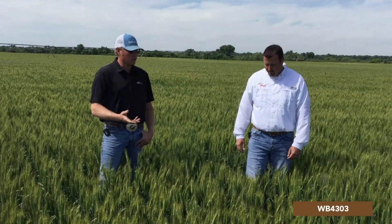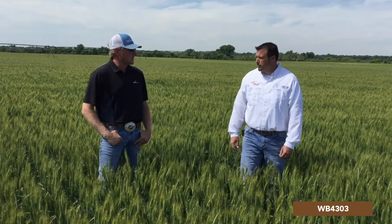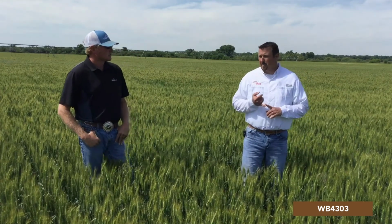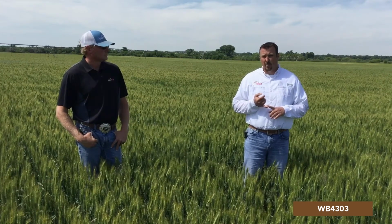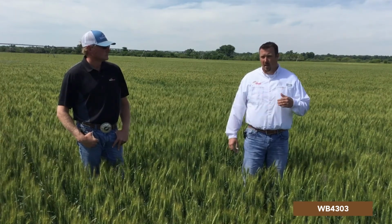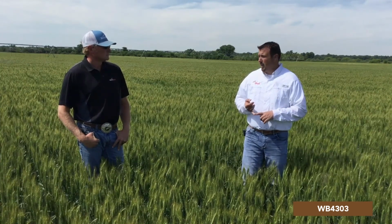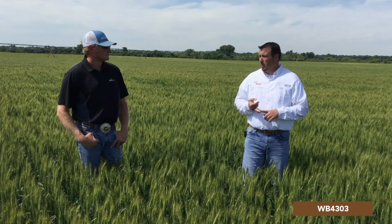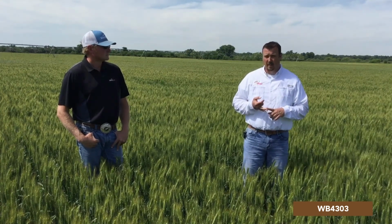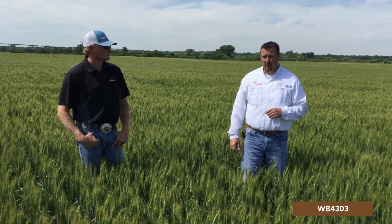Mark, when we talk about 4303, where do you best see it fit for our region, and what are some key agronomics? Yeah, so area of adaptability for 4303 is going to be along and east of US Highway 183. So Greensburg, Hayes, Phillipsburg, Kearney, Nebraska, and east, and that's both under irrigation and in dryland conditions. And then we also see it work really well in those western irrigated environments: southeast Wyoming, southwest Nebraska, and northeast Colorado.